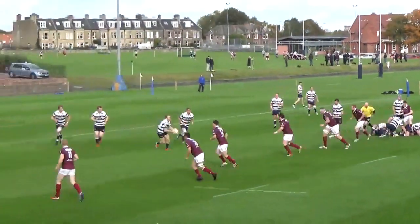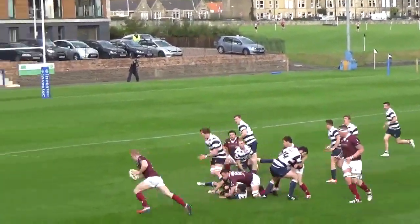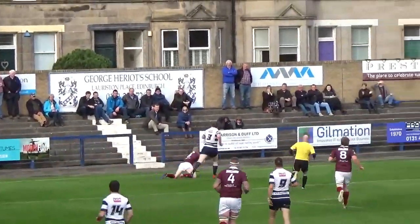And then off this turnover, bit of juggling, and here goes Frankie Robson, and an early celebration there from George Graham. Robson galloping home.